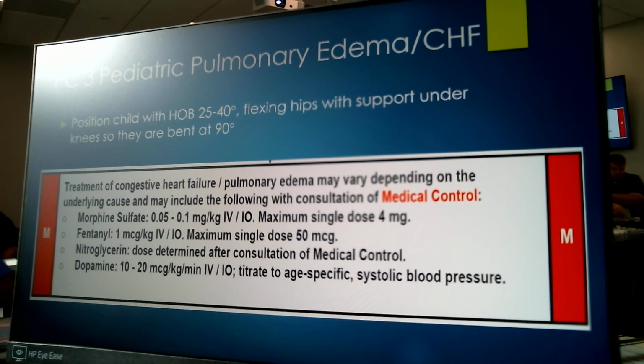Pediatric pulmonary edema, or CHF. We want to make sure we put the head of the bed at 25 to 40 degrees, flexing their hips with support under the knees so they're bent at 90 degrees. Any other treatment is going to require medical control, so they're going to have to contact medical control for that. You can ask for fentanyl, 1 mic per kilo, with a max dose of 50. Nitroglycerin, they'll determine what that dose needs to be. Obviously, if it's not 0.4 sublingual, it will have to be nitro paste, and they'll tell you what to do with that. And then dopamine will be 10 to 20 mics per kilo per minute, titrated for systolic blood pressure for the age of the patient. Every other protocol that has dopamine in it, it's 2 to 20, and we just made that uniform through all the protocols. This one, because it's peds, is 10 to 20.